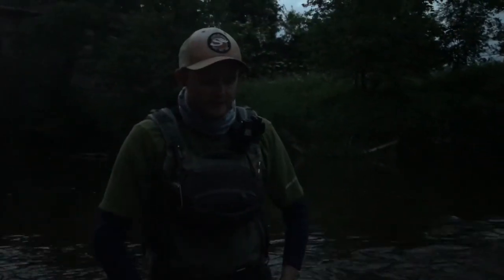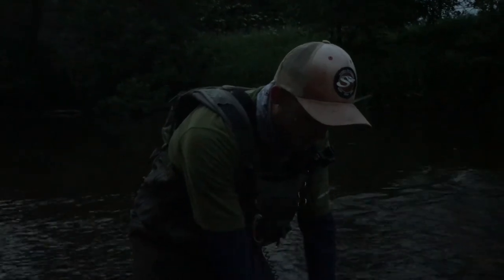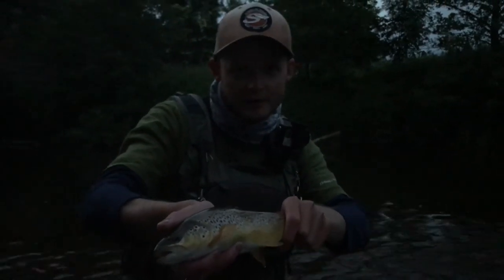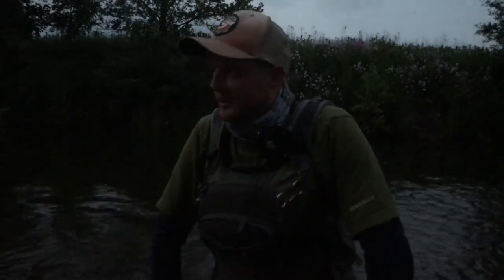So last light, thought it was worth just one last cast. Found a fish rising fairly regularly and was fortunate enough to slip the net under this guy. Last minute, he's super lively. I'm a bit worried he's going to kick and hurt himself, and I really don't want that. There we go, buddy. That's a nice fish. Loads of energy.